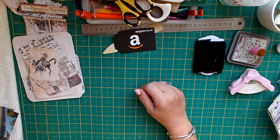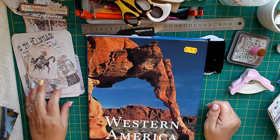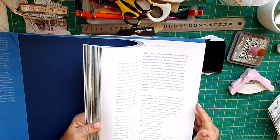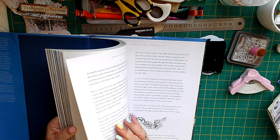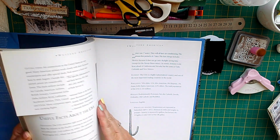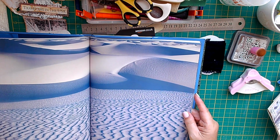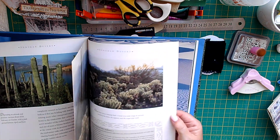The other thing, one of the reasons I got the Wild West kit is because I picked this book up for €1 at the charity shop, and it's a really lovely book actually. Some beautiful pictures, and I thought I'd do some illustrations. I'll do some journals using the illustrations and the pictures. As you see, I've already been cutting out ready for this one. But look, there's some gorgeous pictures here. This is sand. I thought it was snow at first. And the flowers, the cacti.